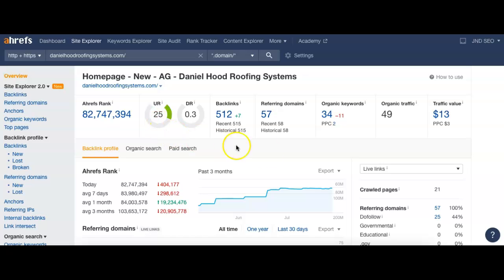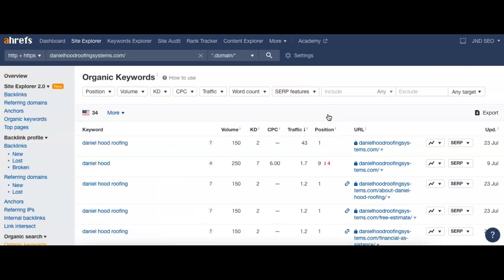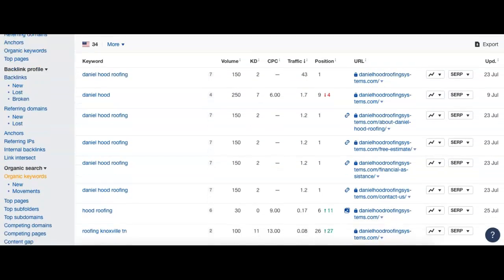The higher this number gets, the more keywords that you can be found for in searches. So right now with your trust at a 25, you're being found for about 34 keywords, and that's bringing about 49 visitors to your actual website per month. So let's take a quick look at your keywords and see where your visitors are coming from.